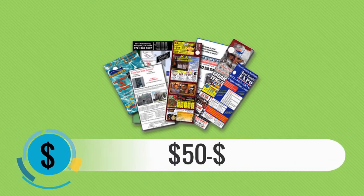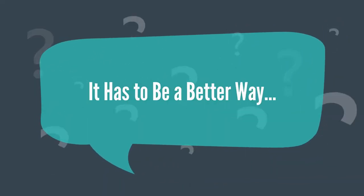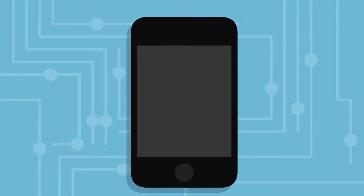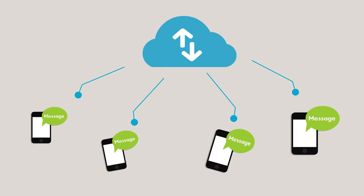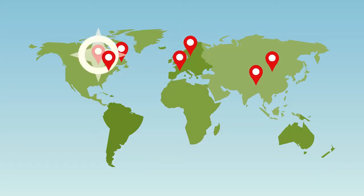Even old school flyers would cost you $100, only to find most of your flyers end up in the trash or on the floor. It has to be a better way, right? Well, now there is. What if you could target and leave your message or advertise your business or brand on every Bluetooth-enabled Android phone within a 100-yard radius? What if you can get your message on 60% of America's cell phones and 80% of the world's?